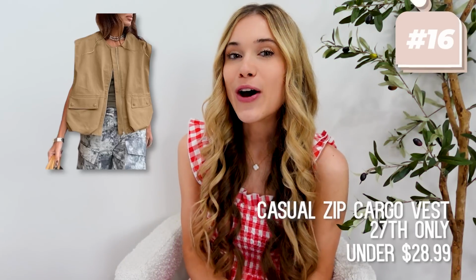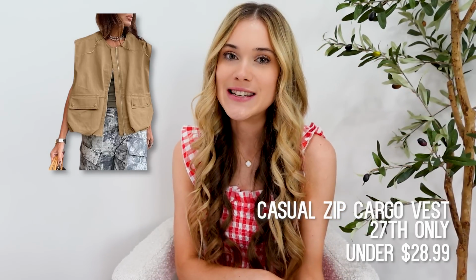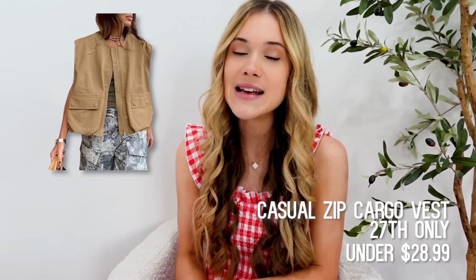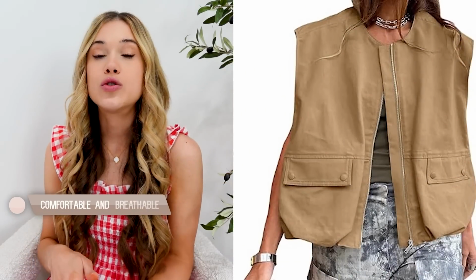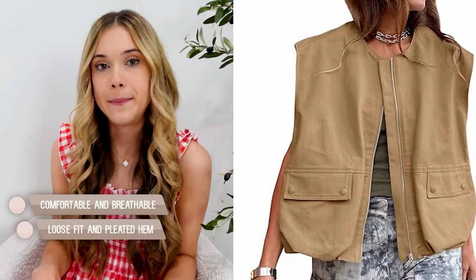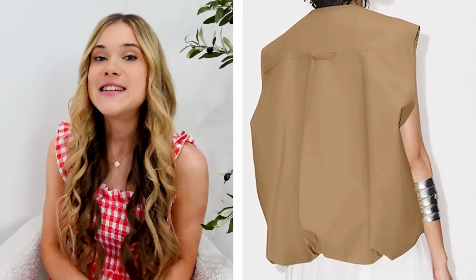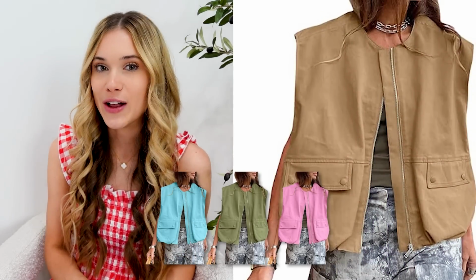Now this zip cargo vest was a bestseller last fall and winter season, so I anticipate it to be the same. It's a really great expensive look for less. Has more of that on-trend oversized fit, more of a crop style, which will go great with the on-trend wide pants style that's still trending going into the fall season. Today only, it's going to bring it under $29, and it does come in a few color options.